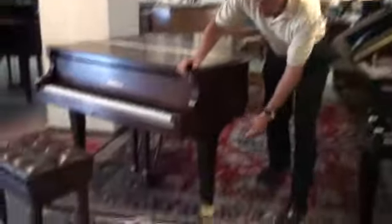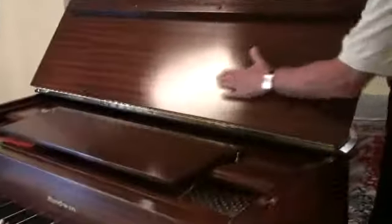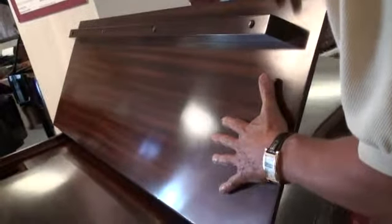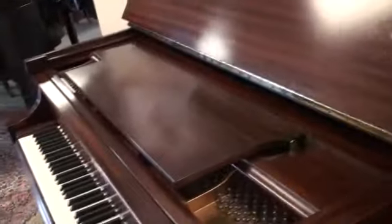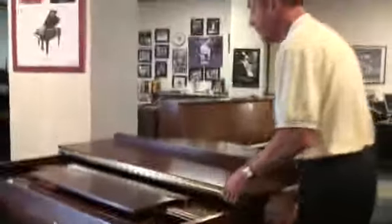It has a classic big cast iron plate, and a brass frill on the artist bench also. That's a classic Baldwin. This is a designer cabinet. I mean, if you look at the beauty of this wood, this was really expensive. It's about $3,000 more than just an ebony, but it's real rich. It'll match any walnut work, but it is mahogany satin.